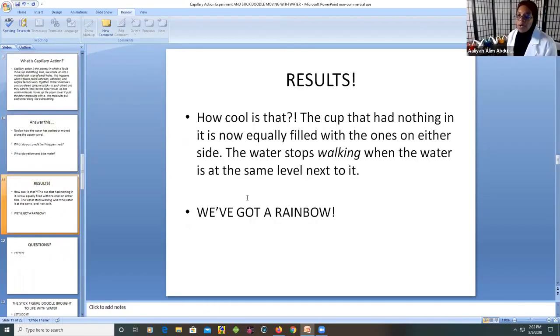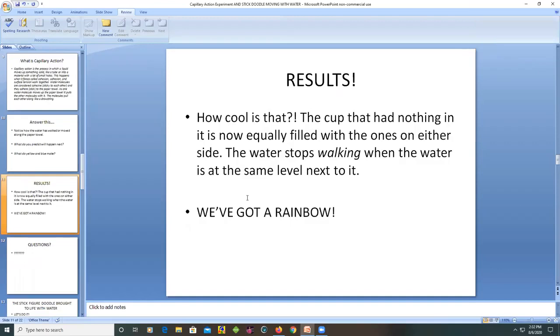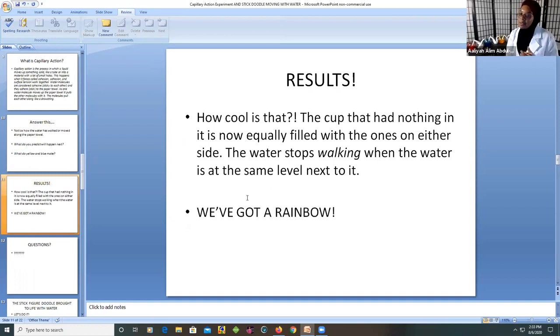So the results are what you should expect to happen, because we're looking at what someone has done before, we're repeating what someone else has already done. The cup that had nothing in it should now be equally filled with the ones on either side. All right? So you should actually see the water filling up. You can leave this up here overnight. The water should stop walking when the water is the same level next to it.